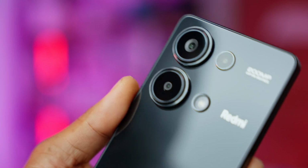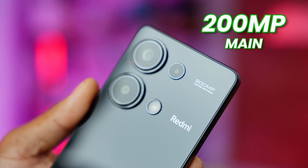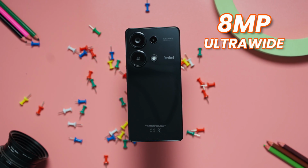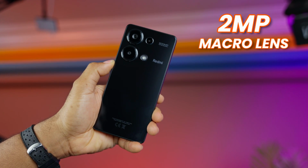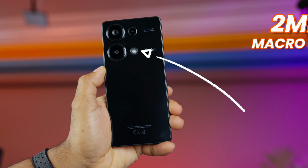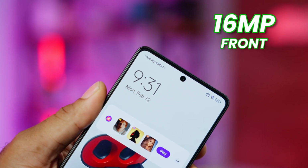Now let's talk about the camera. The camera here has a triple camera setup at the rear, which are a 200 megapixel main camera, an 8 megapixel ultra wide for when you want to squeeze in more people into frame, and a 2 megapixel macro sensor with a rounded flash LED. Now the front sensor here is located at the cutout notch on this display, and it is a 16 megapixel shooter.